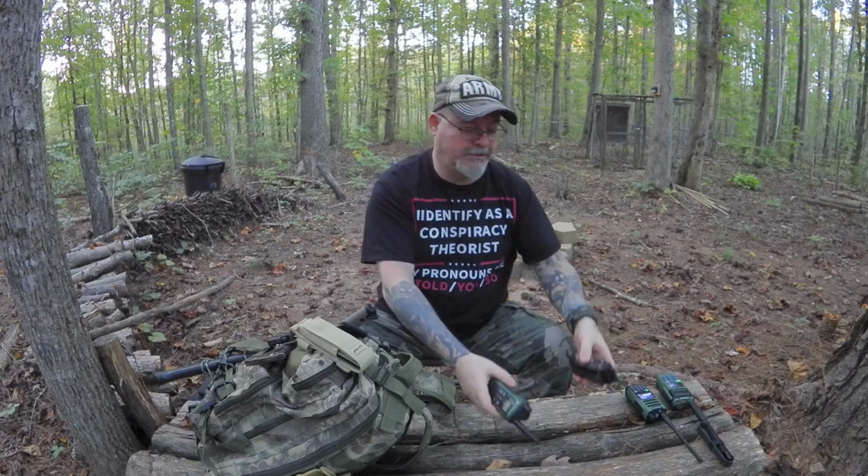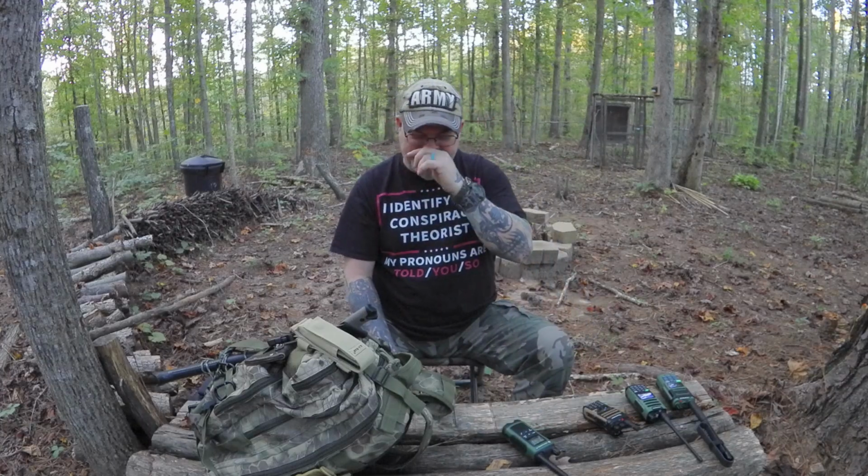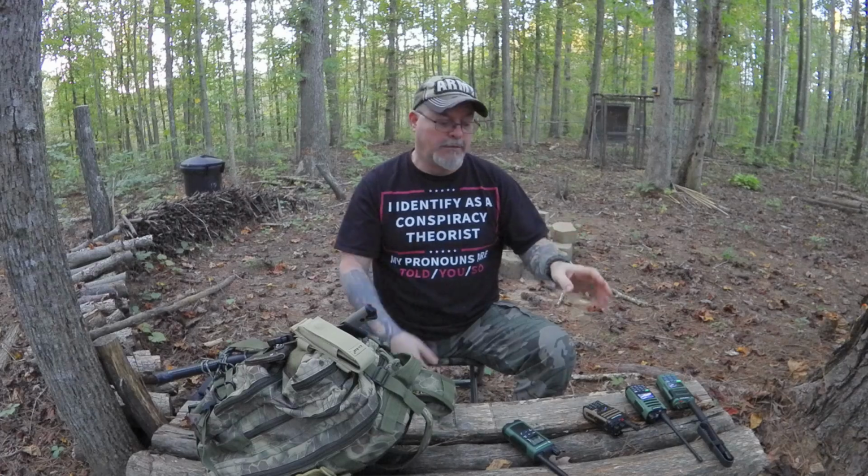Now GMRS, this is a GMRS radio. It can talk to the FRS radio. The only difference is that GMRS can use repeaters as well, and with a repeater you can get a further distance. So GMRS opens up the whole thing. Plus GMRS radios can be used like scanners. I'm not going to get into everything you can do with it. You can Google it, or watch some of my other videos. But FRS is your basic radio communication.